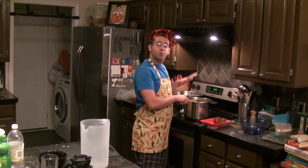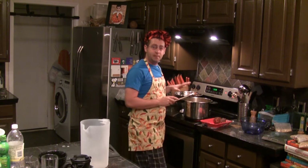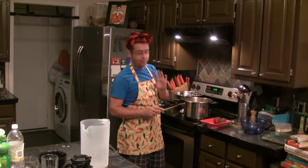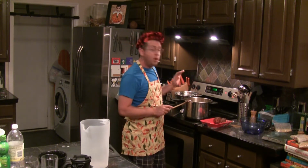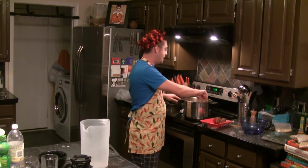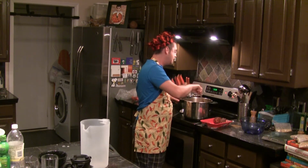Now we're going to cover this, bring it up to a simmer, then we're going to lock it down and bring our pressure cooker up to 15 pounds per square inch, which is the high setting on your pressure cooker if you have a multiple variable pressure cooker. Most do have an 8-pound pressure setting and a 15-pound per square inch pressure setting. But if you don't, then you just have one high setting, that's 15 psi.